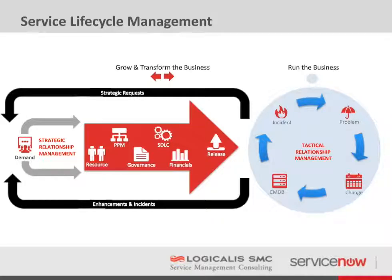Now if we add the arrows that just pop up, we can see that we run the business on the right side, but we can grow and transform the business and make it better, bringing it to the next level with the feedback loops on the left side. And we have strategic requests, enhancements and incidents, and they all come from that run the business area, or they could come from an ideation part, because those strategic requests come from a need of the business. Enhancements and incidents also come from a need of the business, and they will be transferred and transformed into demand that has to follow the cycle I've been just talking about.